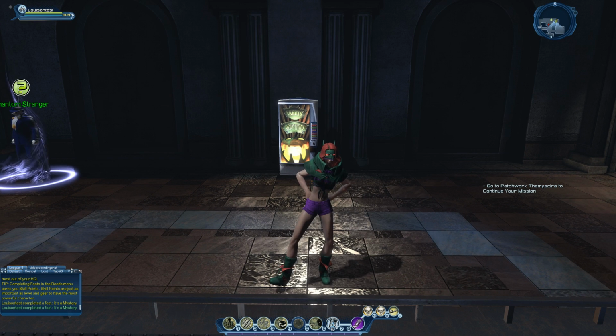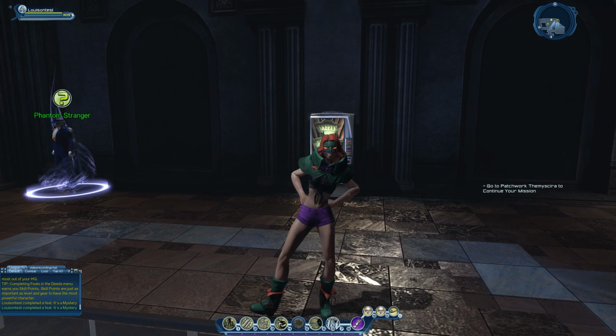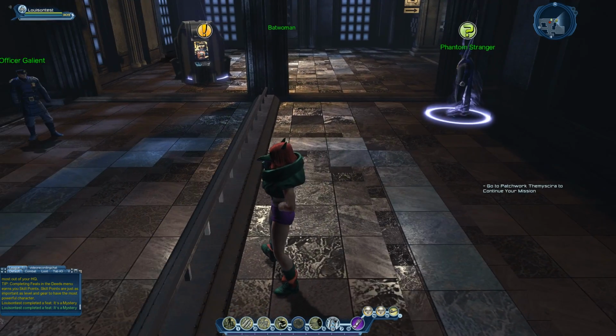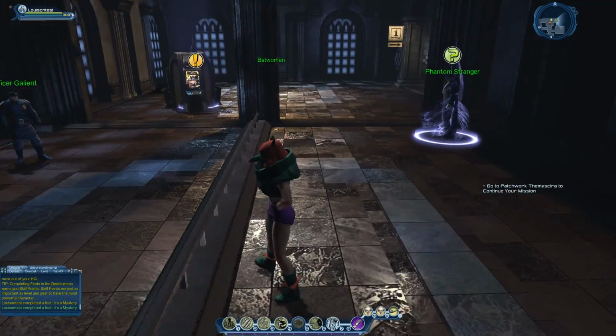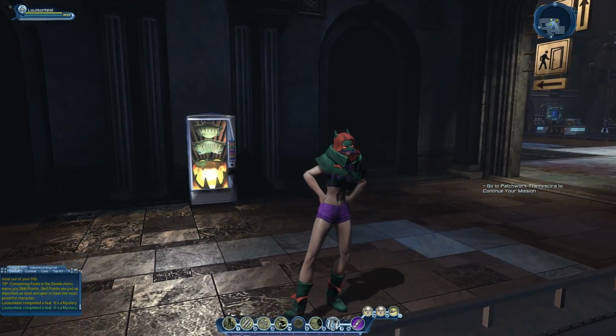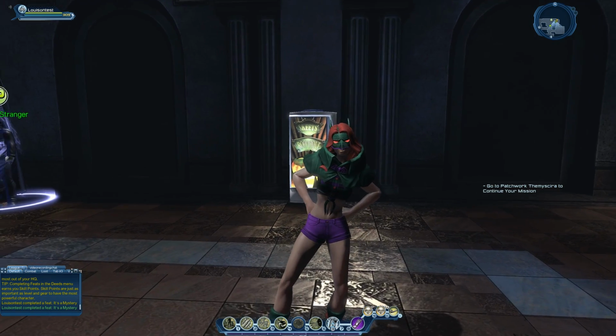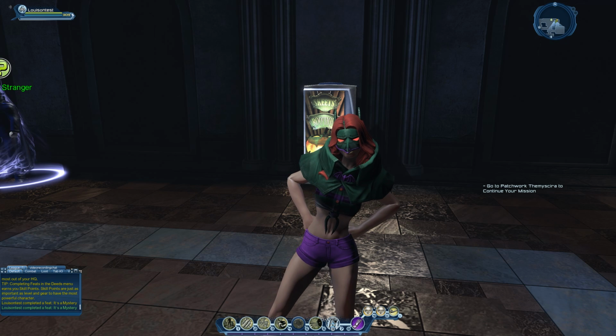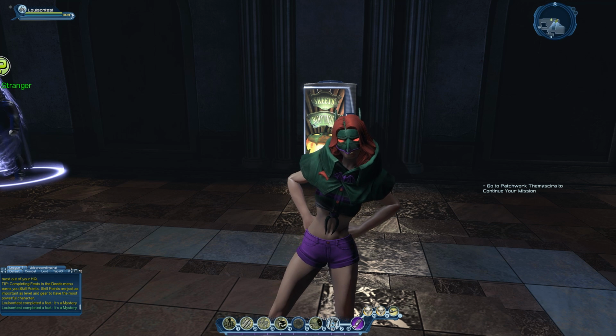We are taking a look at the Victorian Detective Cowl. This is a shoulder style, and as we take a look, it's like an all-round view of it. It looks like a shirt type of style, and it's meant for your shoulders, and it's got a bat kind of bow tie, a purple bow tie. I think it depends on your color variation.